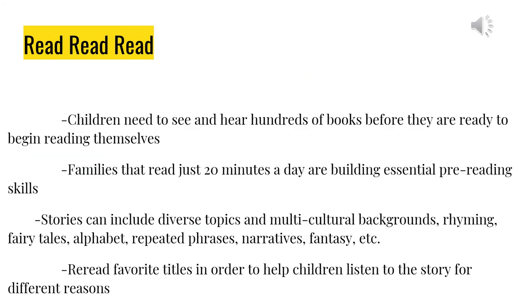Read, read, read. Children need to see and hear hundreds of books before they are ready to begin reading themselves. Families that read just 20 minutes a day are building essential pre-reading skills. Stories can include diverse topics and multicultural backgrounds, rhyming, fairy tales, alphabet, repeated phrases, narratives, fantasy, etc. Reread favorite titles in order to help children listen to the story for different reasons.